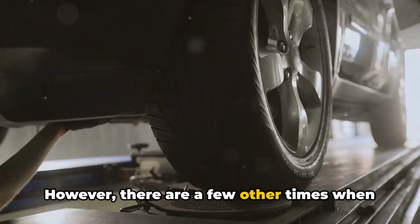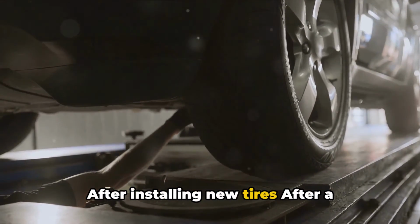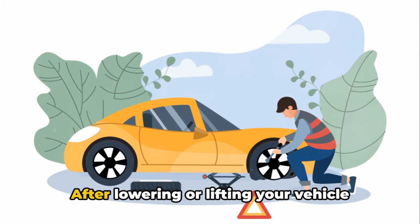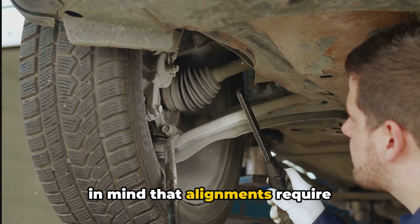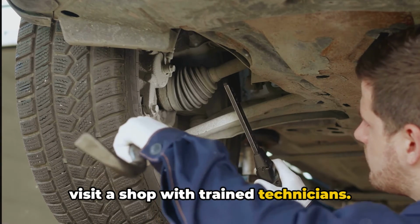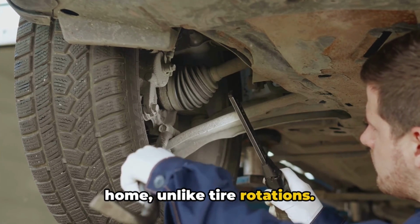However, there are a few other times when you should definitely get an alignment. After installing new tires, after a collision or hitting a major road hazard, after lowering or lifting your vehicle, after replacing suspension components. Keep in mind that alignments require specialized equipment, so you'll need to visit a shop with trained technicians. It's not something you can easily do at home, unlike tire rotations.